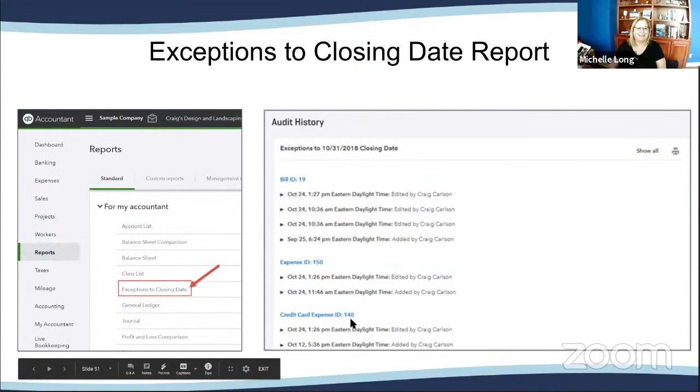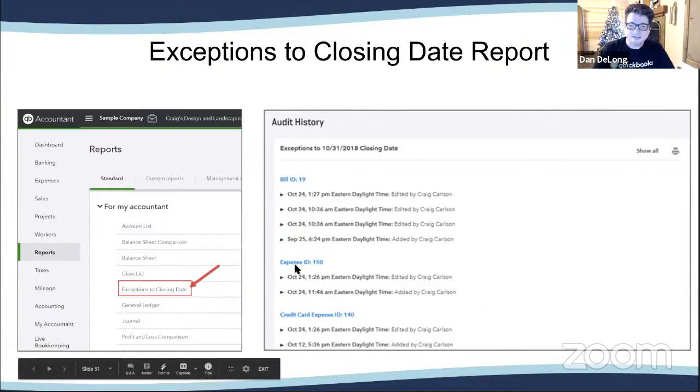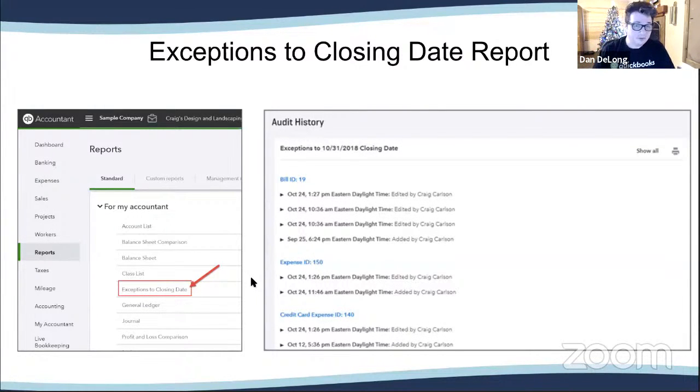At least. Yeah. And then under the Accountant section in the reports, you have the exceptions to closing date. When you run that report, it will show you the transactions that were done prior to the closing date. Even if they've entered in the password, because anybody can technically change the password, as long as they have access to that. If they know what they're doing, they can change the password and enter that in, even if they don't know what the password is. But if they've entered in the closing date and modified transactions prior to that date, that will show up on this report. So you don't have to figure out what they did to do that.